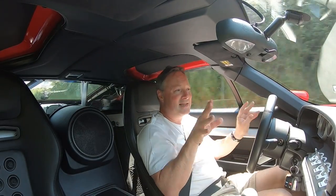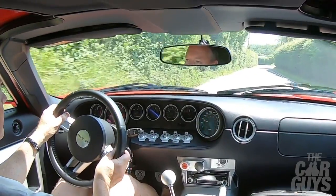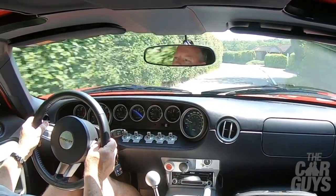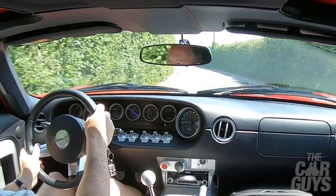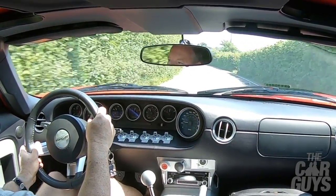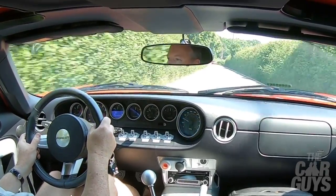If being a bit picky, some of the switchgear, the indicator stalks in particular, and the door opener are a little bit plasticky. And I'm not massively crazy about the fact that Ford chose to put electric door handles on the outside to open the car doors. That to me seems like a potential weak point.